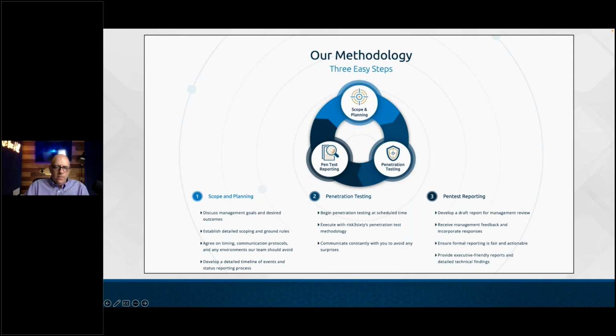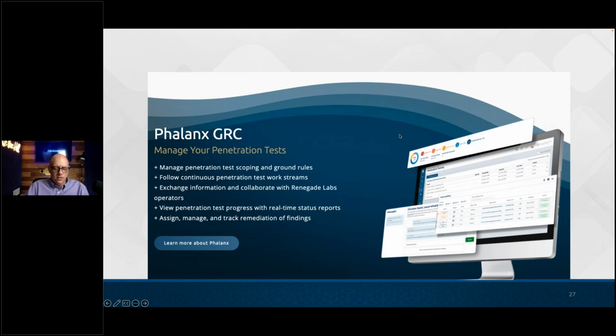And then finally, one of the unique things about how we deliver information to our clients is we use the Phalanx GRC platform. That's a platform built here at Risk 360 by our craftsmen and professionals. And we communicate through the platform. We provide results through that platform.